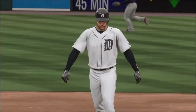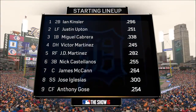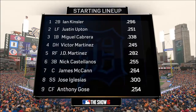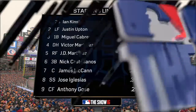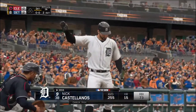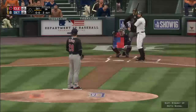A moment now in Motown to check out the Tigers starting lineup. EK, any thoughts? Yeah, you know, Ian Kinsler is a difference maker right now. He always seems to come through in the clutch. Doesn't let the pressure of a big situation get to him. Whether it's the first inning with nobody out or the 9th inning with 2 outs, his approach doesn't change, and that's a big reason why he delivers so often.